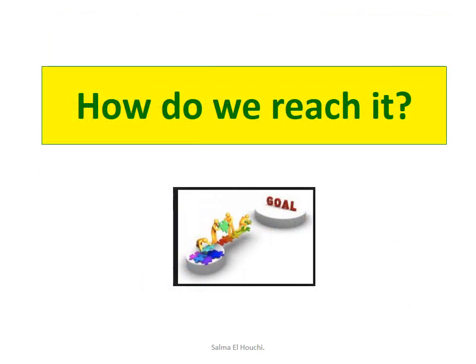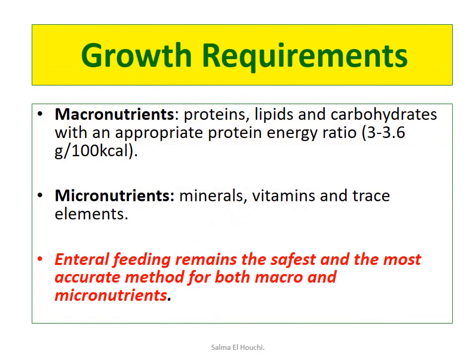How do we decrease the duration of stay? We have macronutrients and micronutrients. The macronutrients are proteins, lipids, carbohydrates, and we need a protein energy ratio of 3 to 3.6. Micronutrients, as mentioned before, include minerals, vitamins, and trace elements. Let us always remember that enteral feeding remains the safest and the most accurate method for both macro and micronutrients. So whatever we do with the IV alimentation, it's not like the enteral feeding.